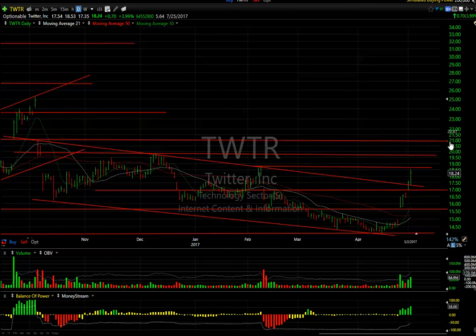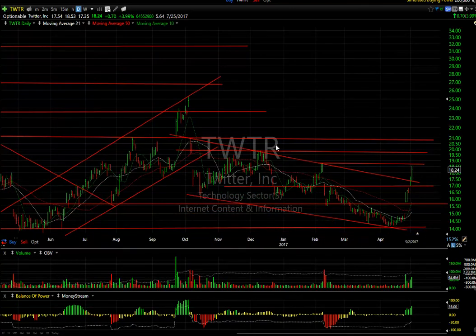Maybe it makes it up to 21, but I would have to say that's going to be a very tough area. And at some point, you're going to get the back and fill and consolidate. If it does that, it could be a setup, particularly if it moves back towards 17, 17.25, and moves up towards 20, 21. 5.6 days to cover.